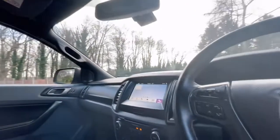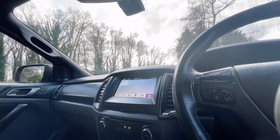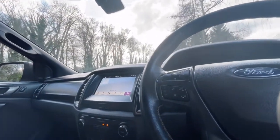Roof line is nice and clean, it's free from any damage. No issues at all. You've got spectacle holders, everything's nice and clean. As I said, it smells nice inside as well. Can't think of anything else.